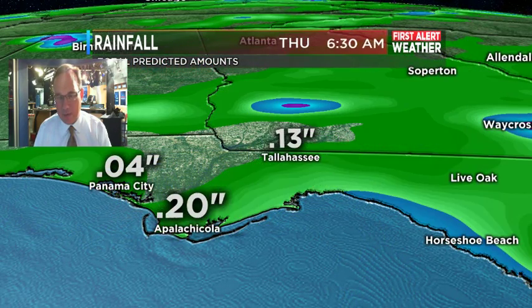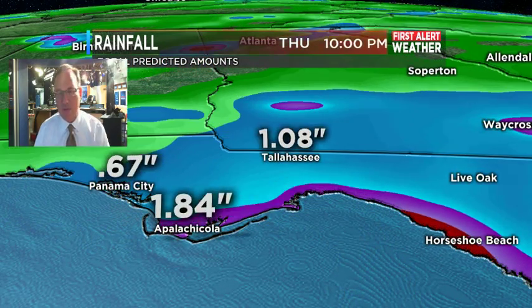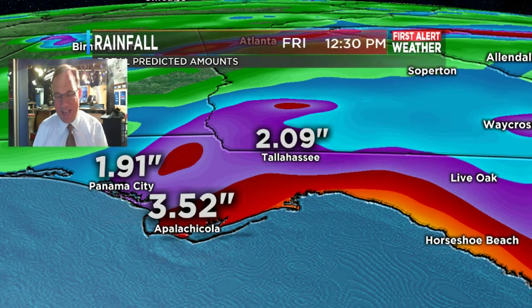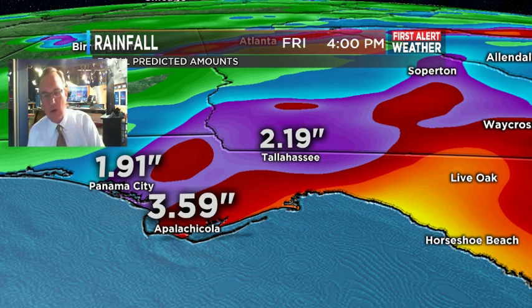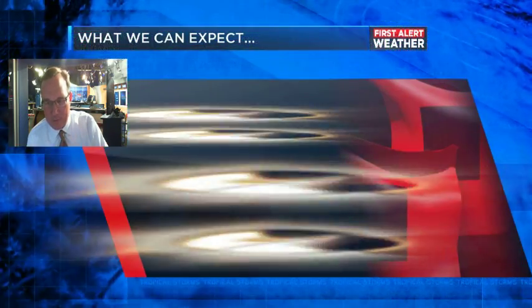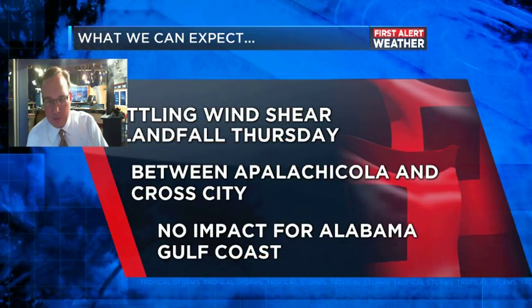Predicted rainfall amounts. What are we talking about here? I think the heaviest rainfall is going to be around Apalachicola eastward. By 4 p.m. on Friday, a little bit over 2 inches of rain. That's accumulated rainfall. About 3.5 inches around Apalachicola, and about 2 inches of rain toward Panama City. The heaviest rain will be toward Live Oak and Horseshoe Beach in Florida. This is what we're expecting.